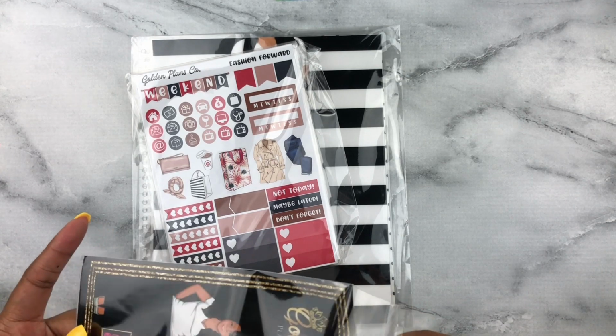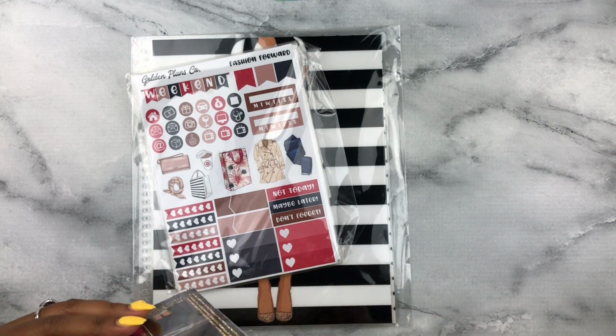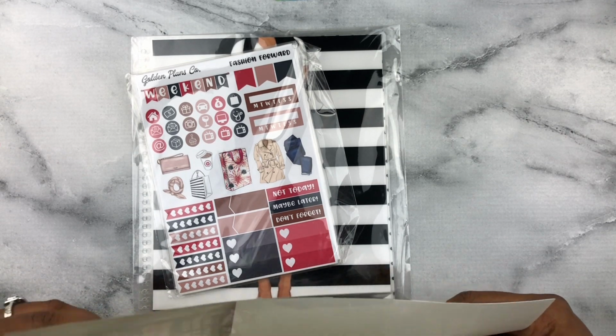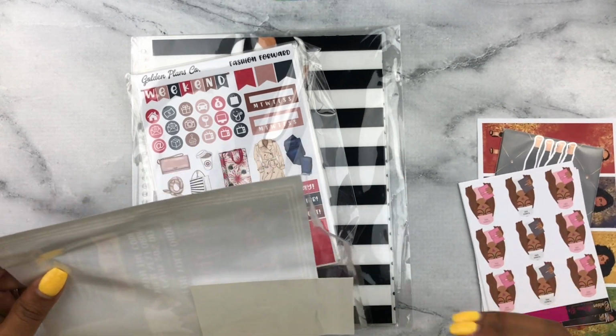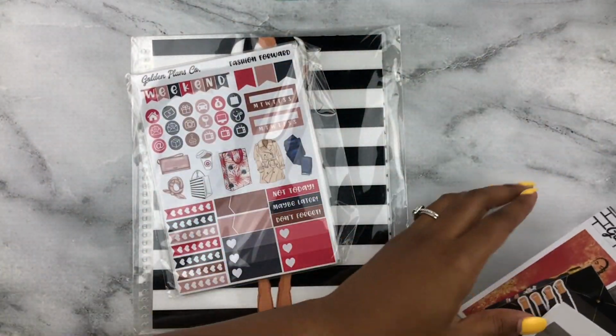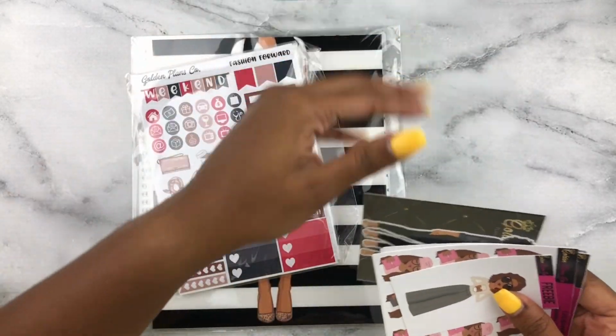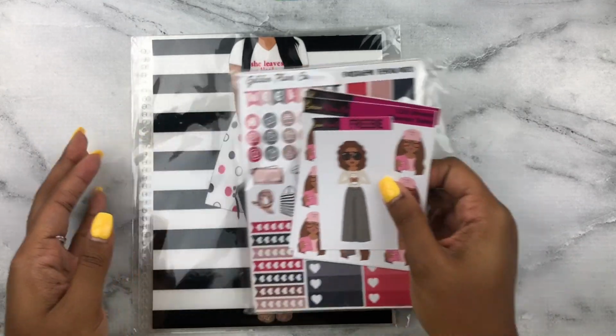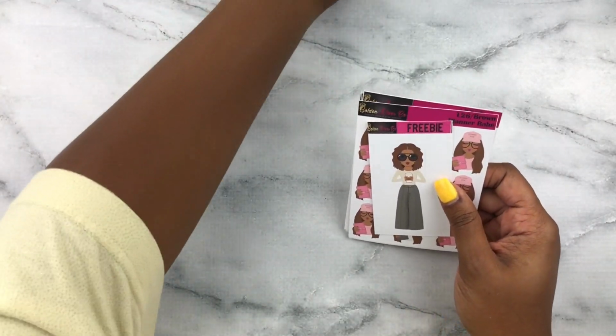Oh, this is a kit. This is a kit, and I actually don't want to go. Oh, this is extras. Wait a minute. What is this? Ooh. Oh, no, this is part of my order. Okay, I'm like, what? All right, so I got some extras. I'm gonna pop those up there because I don't wanna go through that yet. Okay, push this to the side.